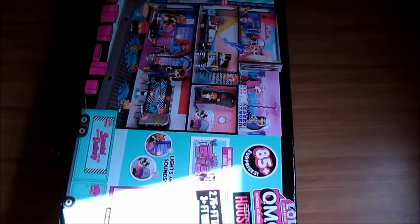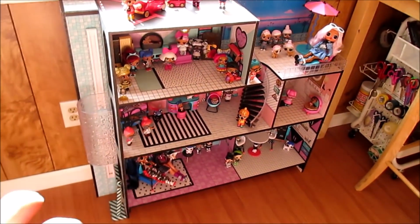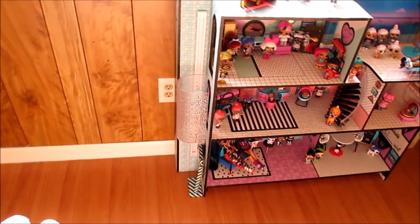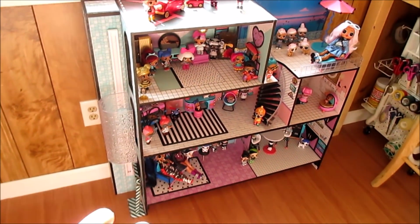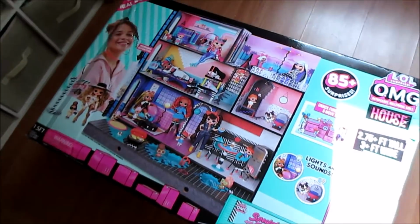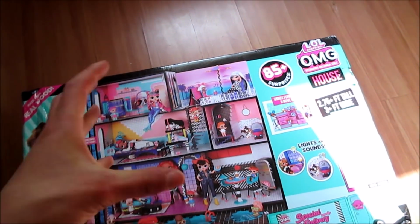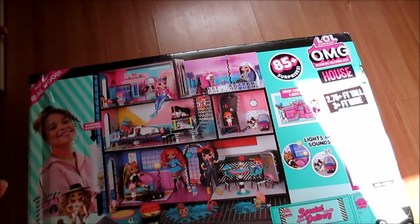Yes, this is the new L.O.L. house, because I loved this one so much. I was actually thinking of maybe getting one secondhand one day, and then they came out with this, which has more furniture for the OMG dolls, and it comes with accessories instead of other dolls, and it's so cool.